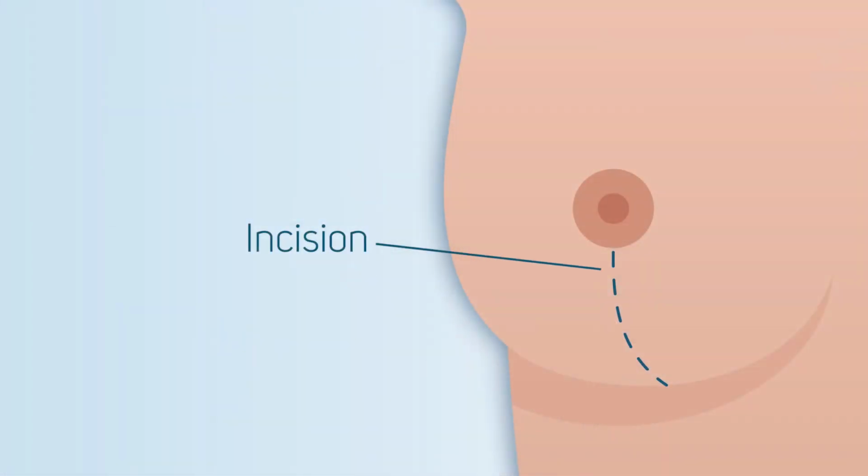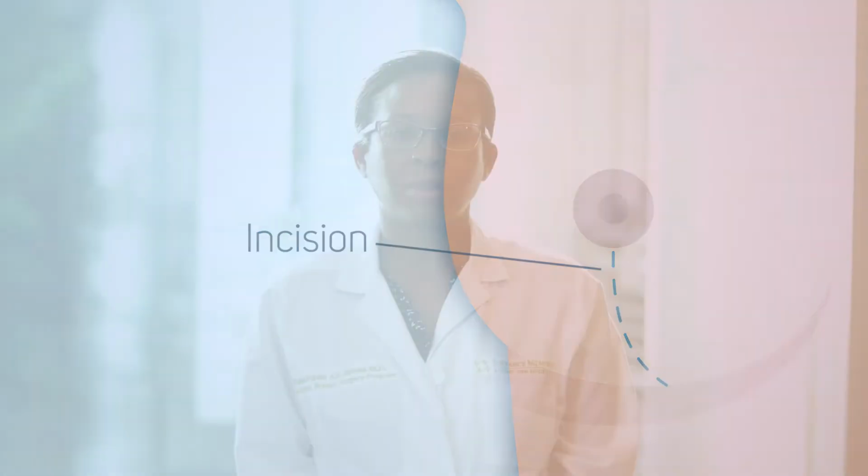The breast surgeon will work with the plastic surgeon through an incision that will give the patient the best cosmetic result. The most common incisions used are a horizontal incision on the side of the breast or an incision that can be hidden in the crease under the bottom of the breast.